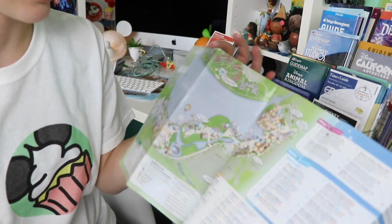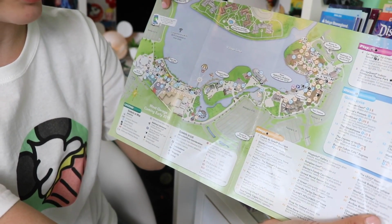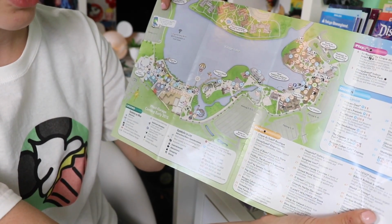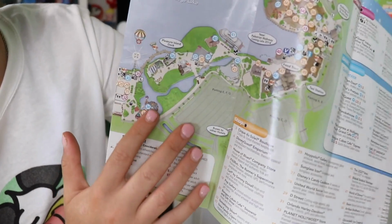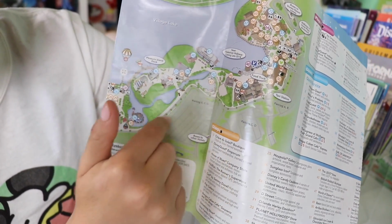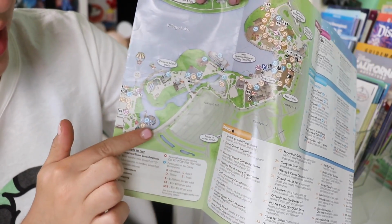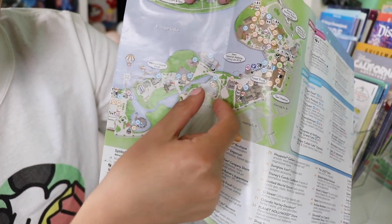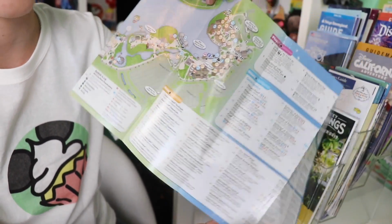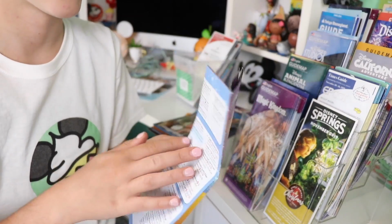I love being able to collect the maps and look at them, because a lot of this stuff on here is so different now. If you're familiar with Disney Springs, they redid this whole area. This is where Blaze is and all of those things. Like this whole area, you can now walk from here to here, and there's a whole strip of stores and stuff like that. So crazy to look back on, remembering the times whenever I went.